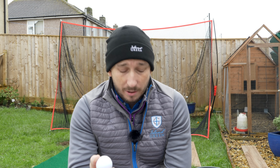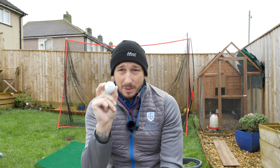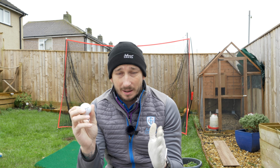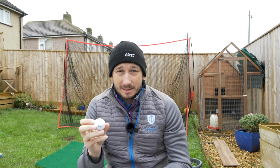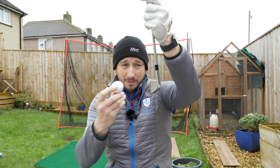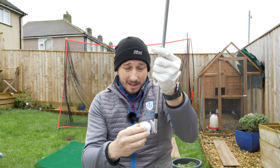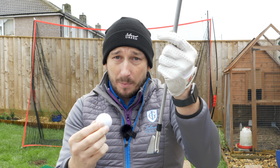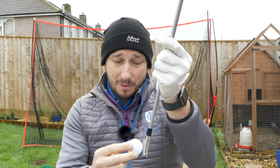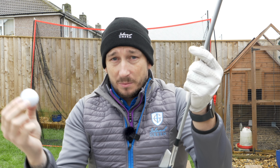So let's talk low compression golf balls. When a golf ball is hit by a driver, it compresses. A little bit like if you squeezed a marshmallow, it would compress and then expand as it releases from the driver. And that's kind of like a trampoline effect. So it's hitting, and this isn't a driver, this is a forehand, but it's the same principle. It hits the club, the ball squishes into the club, and then it releases off. The ball speed is then given from the speed the club has hit it and the compression rating of the golf ball, and its spring effect is what gives the ball speed that comes off the club.